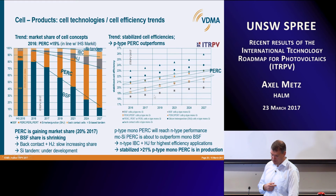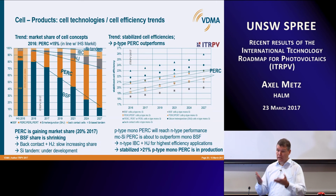So this is a very busy graph. At the lower end here you see BSF cells, multicrystalline BSF cells, and here with the circles you see the PERC cells. And basically the multicrystalline PERC outperform the monocrystalline BSF, and the monocrystalline P-type PERC cells outperform the N-type cells, because the material is getting better, and with the hydrogenation process there is not such a big difference between P and N-type anymore, and also the degradation issue is solved.